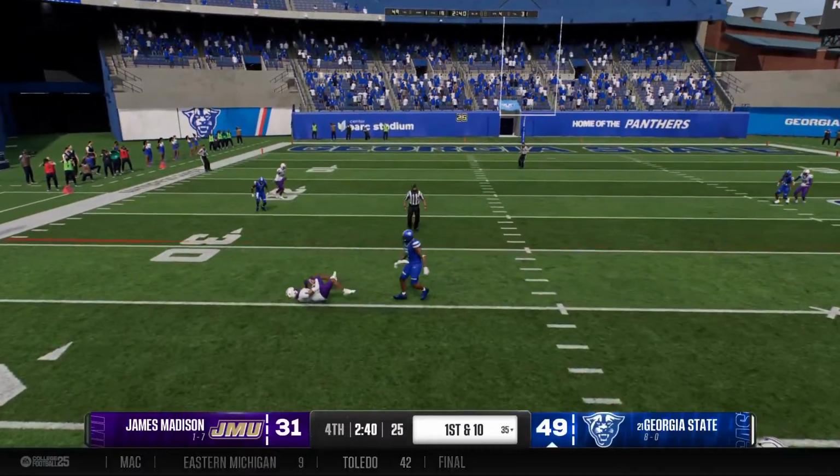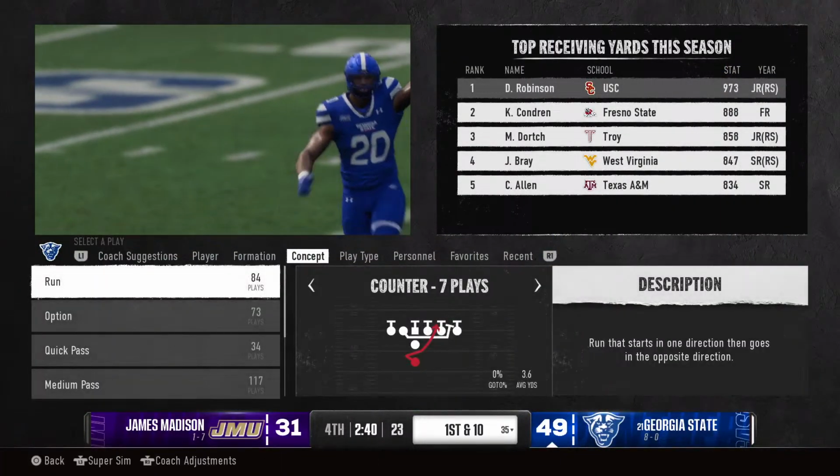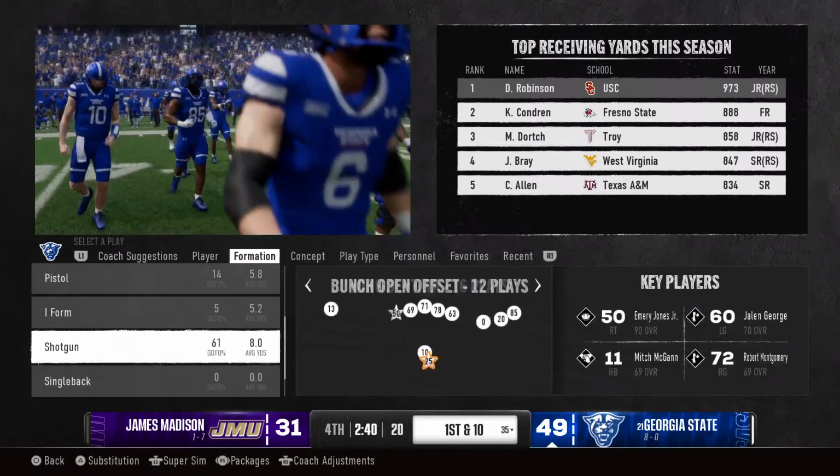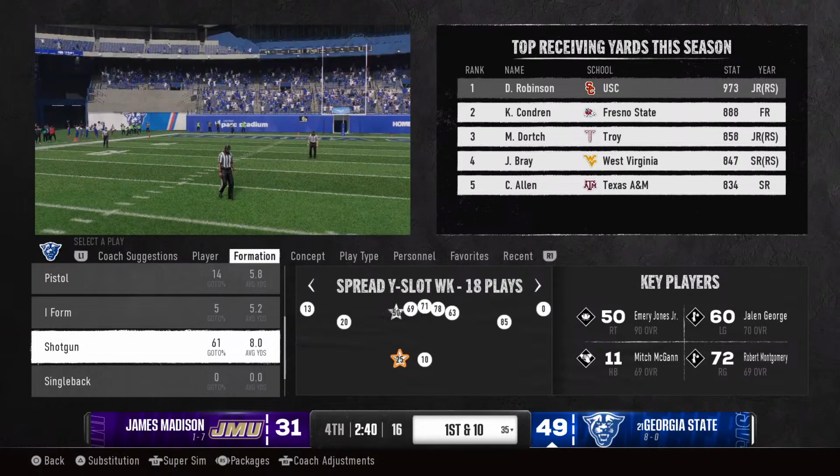Throws to the wideout. Oh, what a spectacular layout and catch. Desperately wanted to convert on fourth down, but couldn't do it. Georgia State takes over, ready to send out the offense.